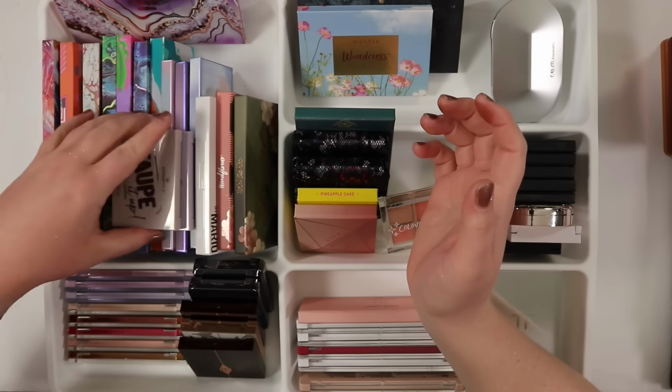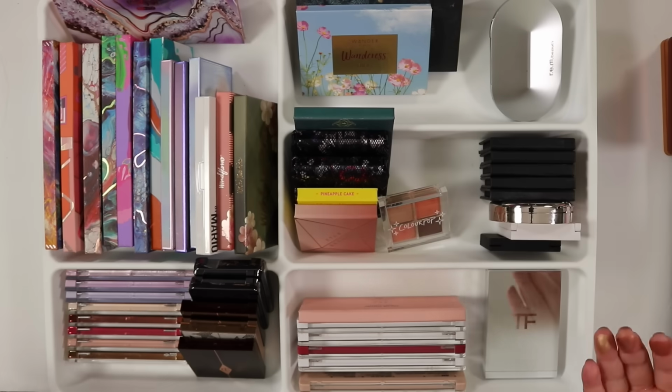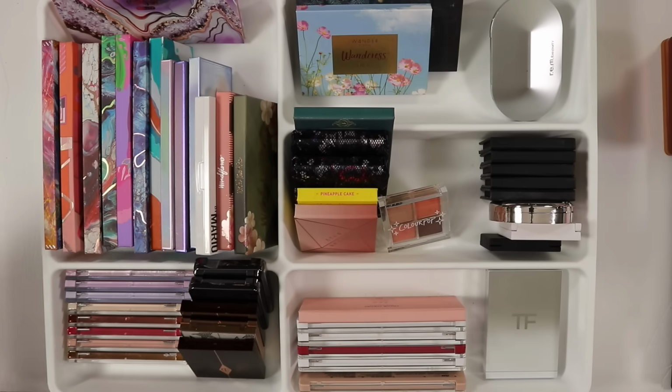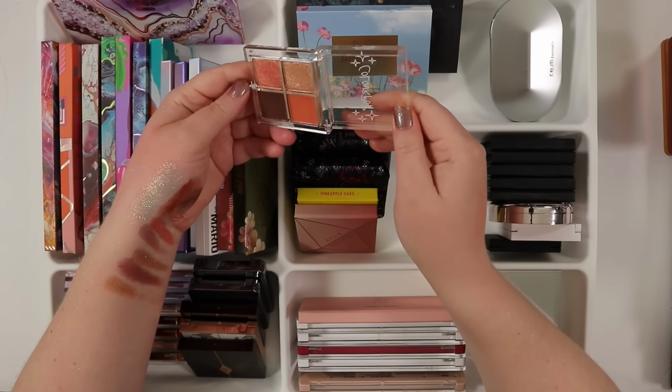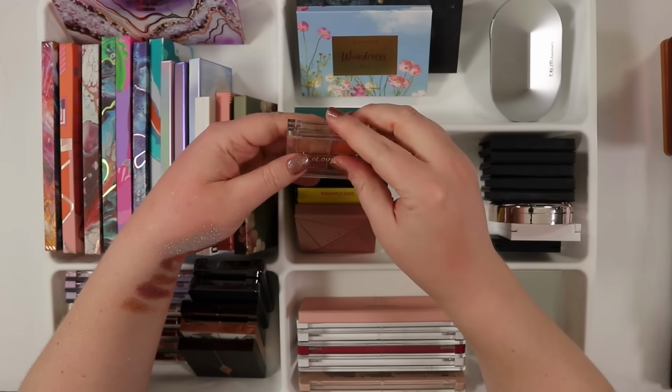Those were sent to me in PR, and they're ones that I was actually interested in maybe even buying or picking up a few on my own, but there's something, I don't know. I'm keeping this quad from ColourPop. Love that. It's the sorbet one, I believe.